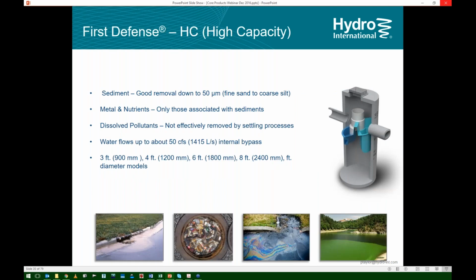The First Defense HC, or high capacity unit, is our other separator. This is actually an internally bypassed unit, so this is a unit to address those situations where you really do want to go online, maybe a retrofit, smaller pipes or a range of pipe sizes coming in, and you just want to handle it as a single structure unit. Maybe you want an area inlet on top as well. So this is kind of like the unit for all situations. Currently we have it in a 4, 6, and 8 foot model.